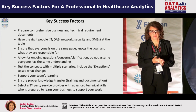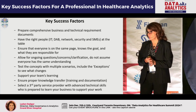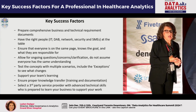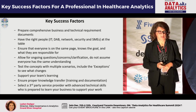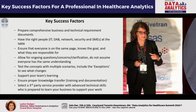And the questions could be repetitive, but you have to have the patience to actually deal with it and make sure they understand it. You need to really make sure that the skill set is what it should be, and the knowledge base is what it should be, and also test it. Test it. Build little scenarios and test it.